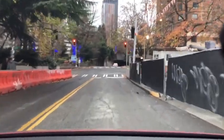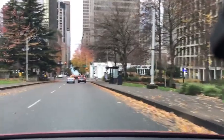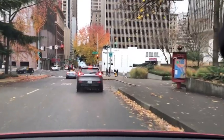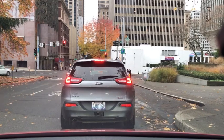Now turn left onto Seneca Street. Okay, so turn left here. I'll make a right now onto 6th Avenue. And we're basically back on the same track that we were on coming off of I-5 North.